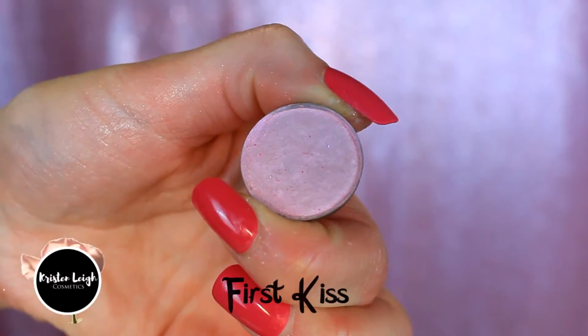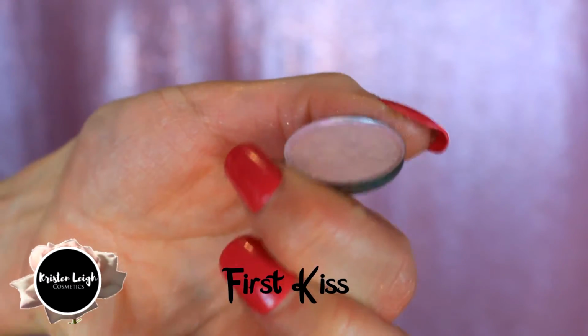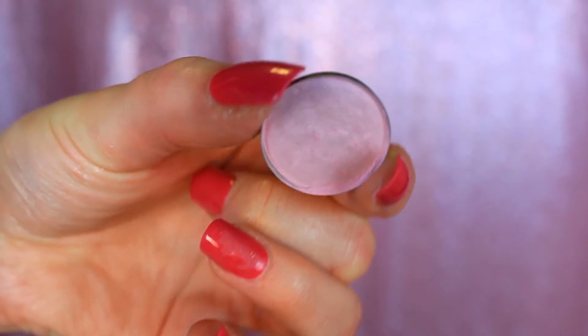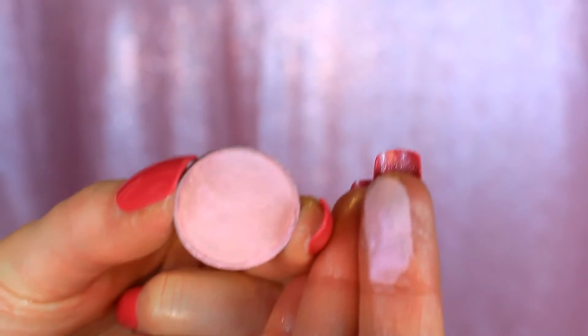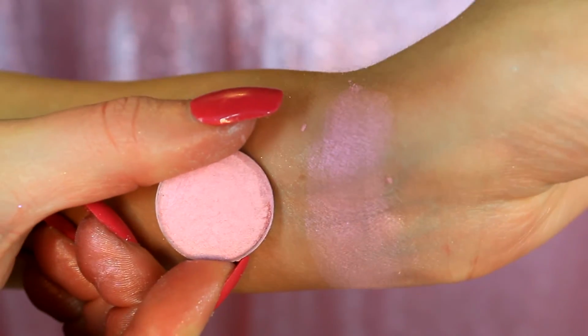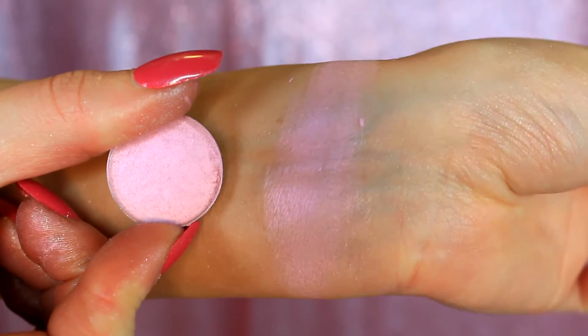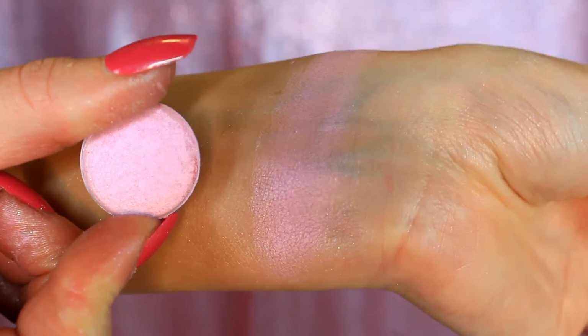Now this guy right here is called First Kiss, and this might look familiar because this is an almost identical dupe to Love Spell from Enchanted Lustre Cosmetics. So I am not upset at all that I happen to have basically the same shade from two different brands, because both of them are formulated so beautifully and they're just such beautiful, unique eyeshadows. So I'm gonna get a lot of use out of this. I don't mind having two pans of it.